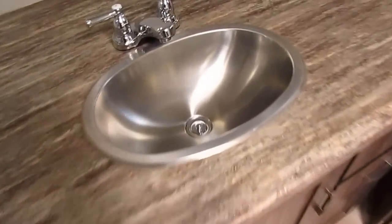That's another thing that's the Work and Play difference right there. And that's why we carry new Work and Plays over every other brand we look at, because these things are pretty much the Sherman tank of toy haulers. You can't wear them out. They're heavy duty as you can get, well built, and I'm going to tell you, if you're going to spend your hard-earned money and buy a new toy hauler, don't you want something that's going to last you for years and years? I mean, look at the vanity area right here.